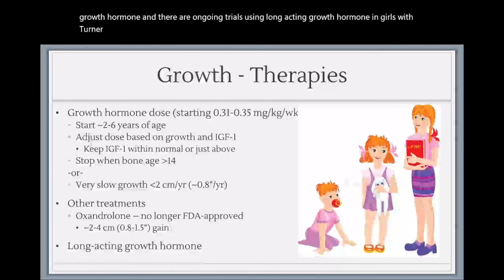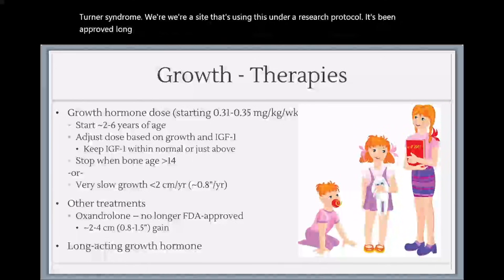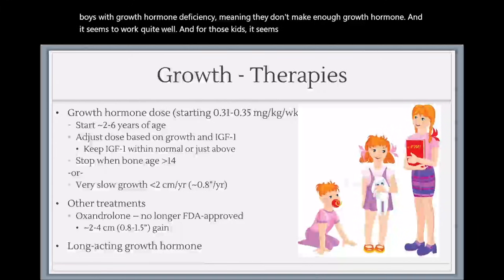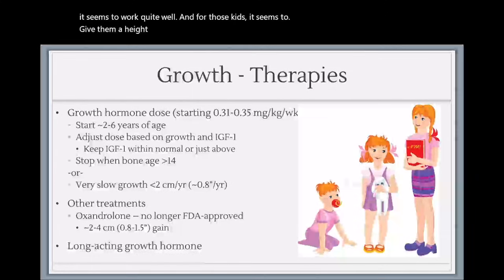We're a site that's using this under a research protocol. It's been approved, long-acting growth hormone for a few companies has been approved for girls and boys with growth hormone deficiency, meaning they don't make enough growth hormone. And it seems to work quite well. And for those kids, it seems to give them a height that's probably about equivalent to using growth hormone daily, right? Because growth hormone is a nightly injection, as most of you know.